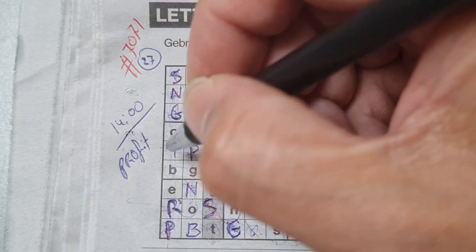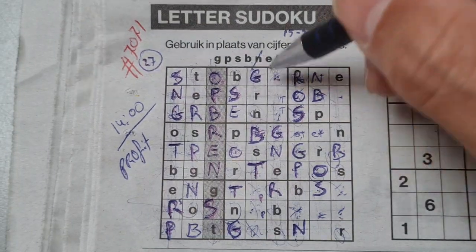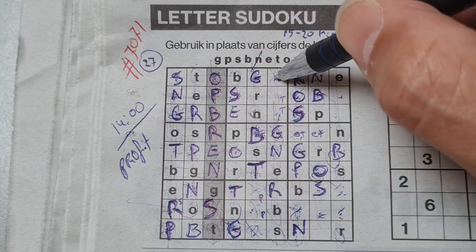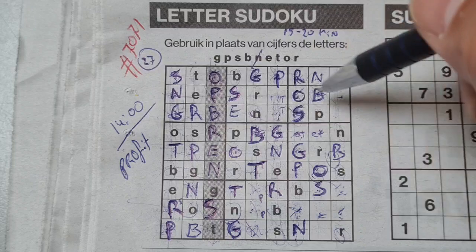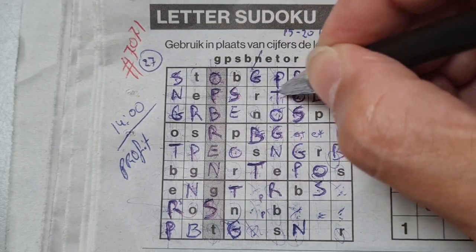Yeah, the profit. Well, let me continue with this puzzle. One box left in this first row for a letter, a P. I believe the P is missing here. Two missing letters in this big square: T is missing and O is missing. T and O. We have O in this row, no O there. O should be here and the T goes there.